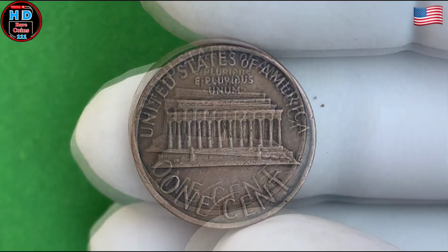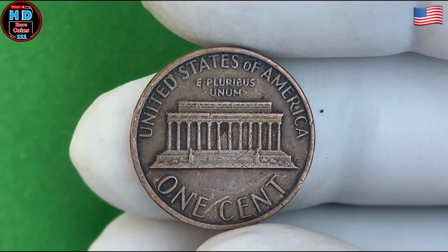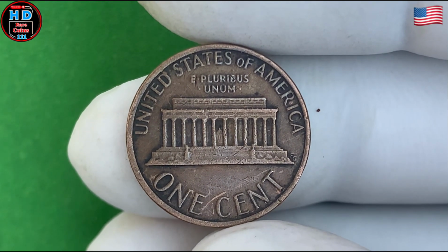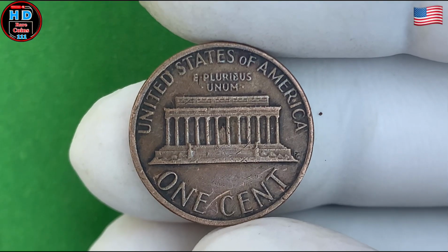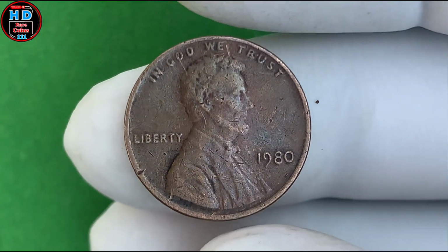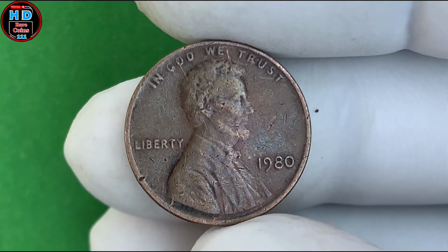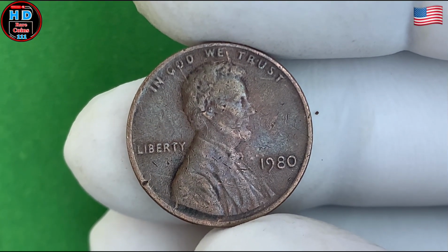Errors during the minting process can sometimes produce coins that are drastically different from the normal issue, and these coins are often worth far more than their face value. If you've ever heard of the term minting error, it refers to a flaw or mistake that occurred while the coin was being produced, and these errors can create rare and valuable examples that are worth significantly more. In the case of the 1980 Lincoln penny, some of the most valuable coins are those that have minting errors.